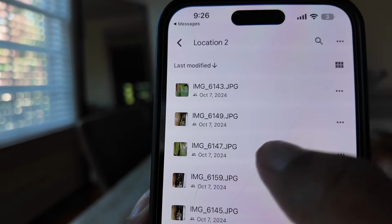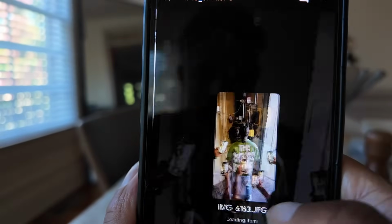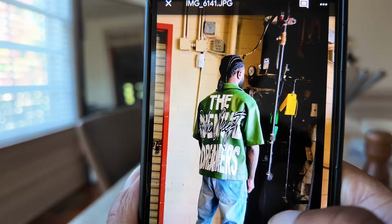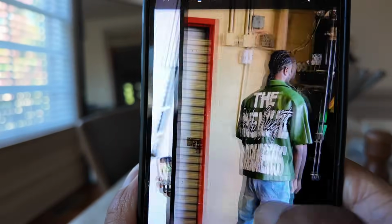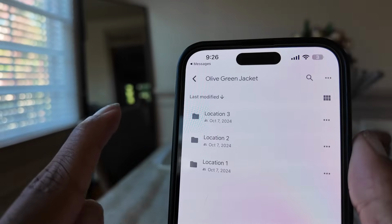Let's look at, let's say, location 2, the olive green. So we got up close detailed shots, different scenery. We got some with phones out, taking pictures of it and so forth. So I don't want to bore you guys with all of this. However, again, like I said, we did knock out all of the content.